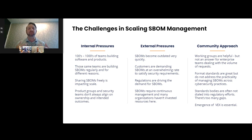And so the emergence of VEX, vulnerability exploitability exchange, as a way to allow software producers to communicate to their customers that even though this package is included in our software and it says it has a vulnerability, it may not be applicable or exploitable within the way that we have implemented that piece of software. So VEX is almost like a way to reduce the noise and allow people to focus on the vulnerabilities and the risk that are actually real.